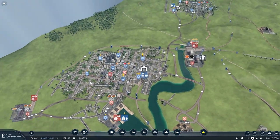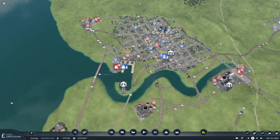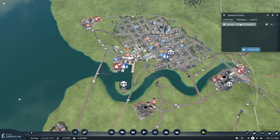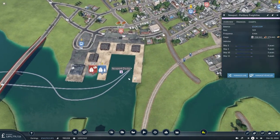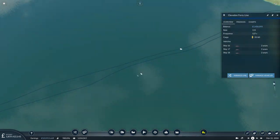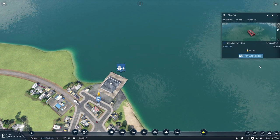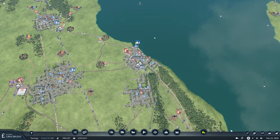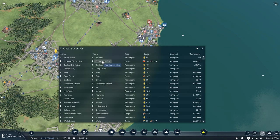But the important thing with those, of course, is they get passengers from the distant parts of the town into profitable routes, like our ferry. Is our ferry making money? Ooh, 5 million. Except your cargo. It's the port, I want the ferry line. Oh, 1.5 million. That's not too bad, actually, for three little hovercraft. Yeah, you're doing very well. Good, I'm happy with that. Anyway, that's by the by. So we're looking at congestion in our stations, and I've identified a few that could do with fixing.